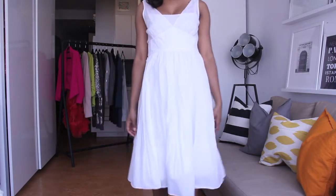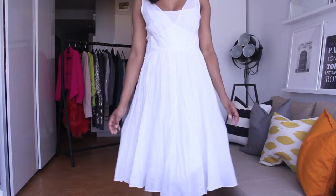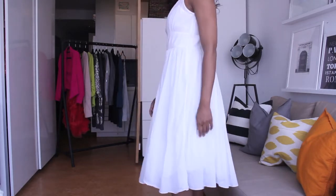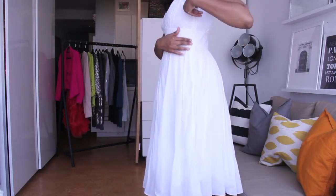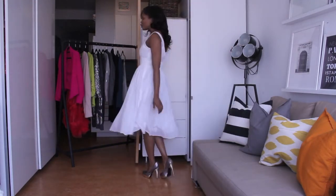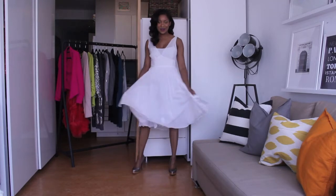Just can't go wrong with a white dress. I think I have a couple of them. This one is Banana Republic. It's a size 6, but I think it's more like a 2-4 if you ask me. It has a side zipper here, and it just flows, so I think it's great for church or brunch or wherever you want to take it. Great movement, light and airy.